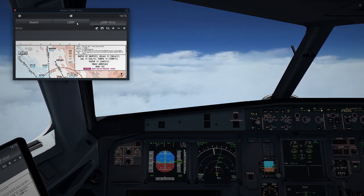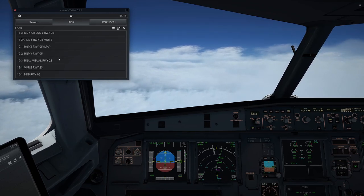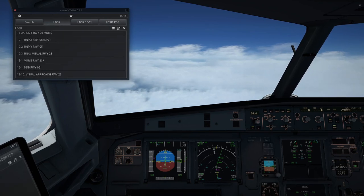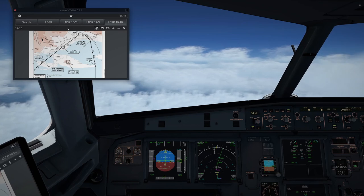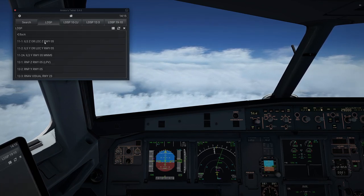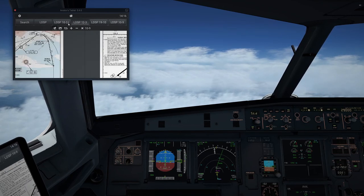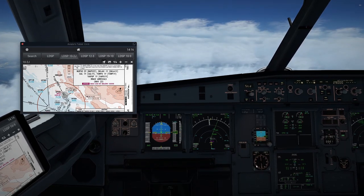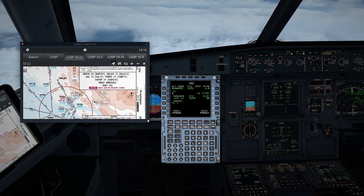We then need the approach, which, as we said, is going to be the RNAV visual runway 23. There's as well another chart for the visual part after the RNAV approach, and then we're going to get the airport chart, airport info, takeoff info. Perfect. So now let's check first of all the MCDU and everything is programmed correctly according to the arrival and the approach.